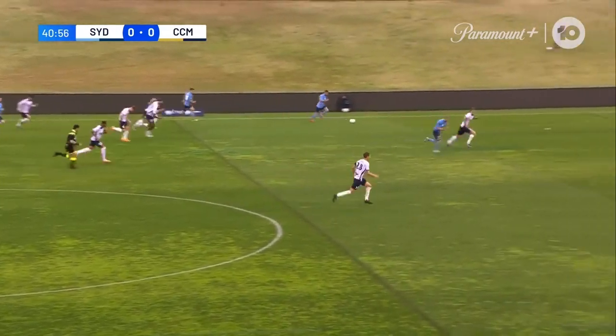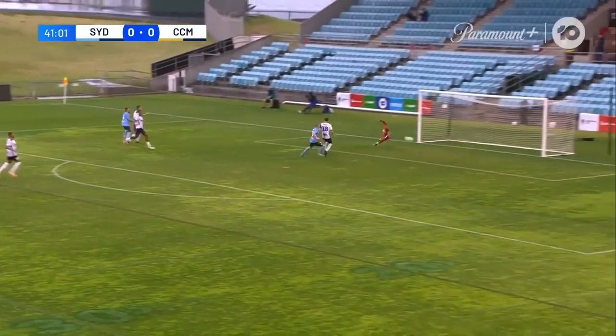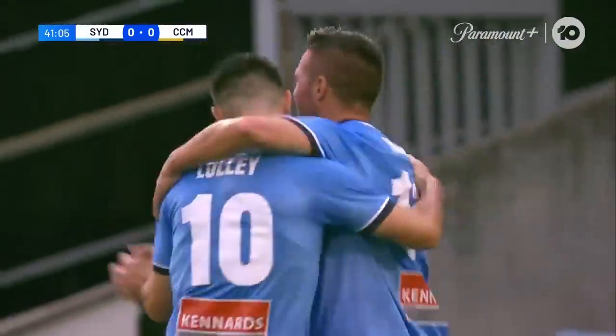Lolley, away he goes. And now Mak, they're shifting it here, Sydney FC. The shot's on, and it's the opening goal. Robert Mak nestles it in the corner. And it's a sky blue lead in Wollongong.